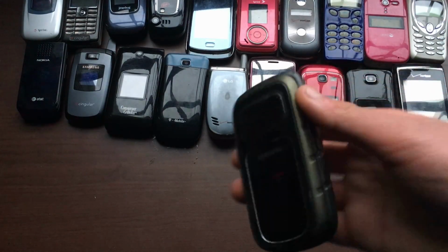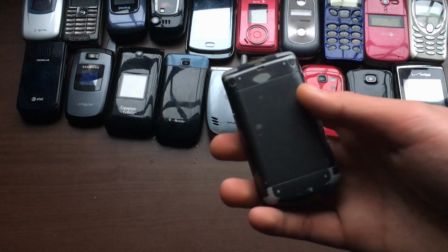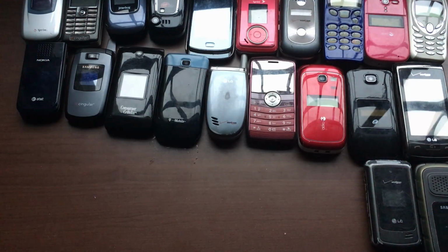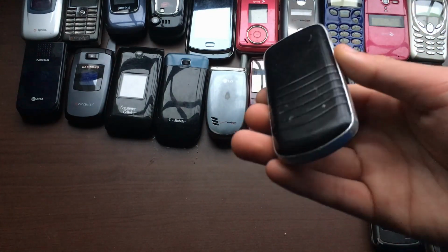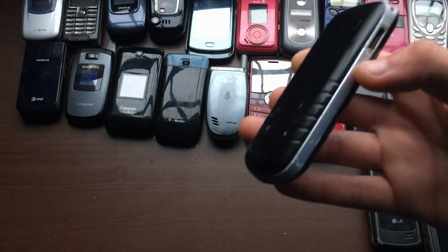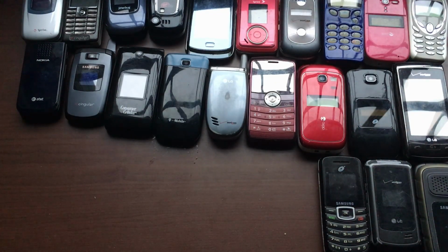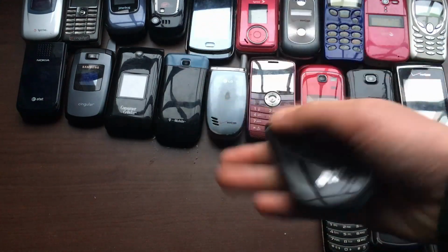Next is this Samsung Rugby 3. This also fully works. Then we have an LG Verizon phone. This one also works. Then we have this Samsung Tracfone. The back was cracked and it was apparently water damaged, but other than that, it works. I just need a SIM for it. Next is this LG Verizon flip phone. This also works.